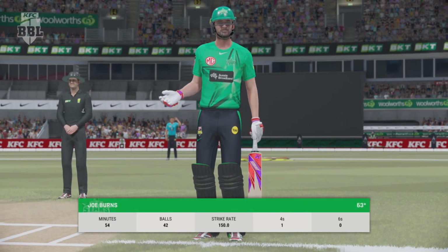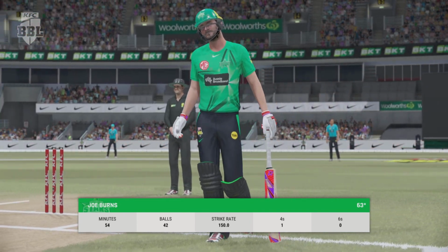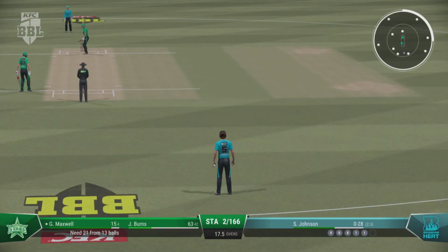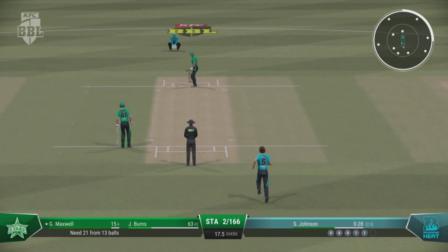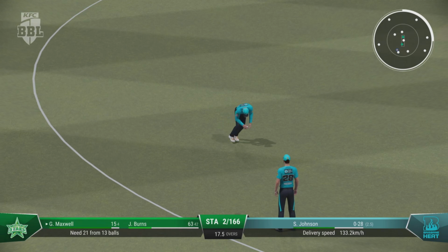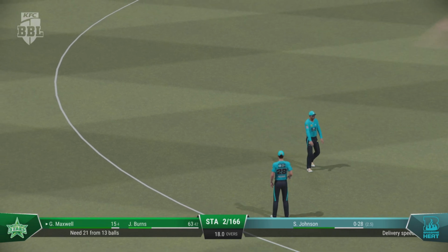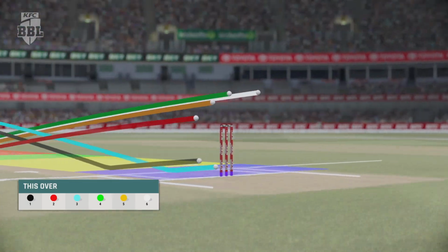Very good innings. 63 from 42, striking at 150 with only the one four to his name. That's proof that you don't have to hit so many boundaries to have a good innings in Big Bash cricket. And a dot ball, so that's a very good outcome from Spencer Johnson. Last ball.